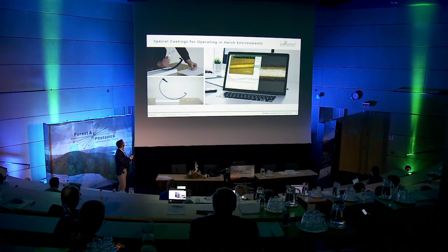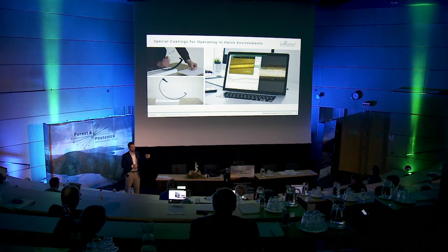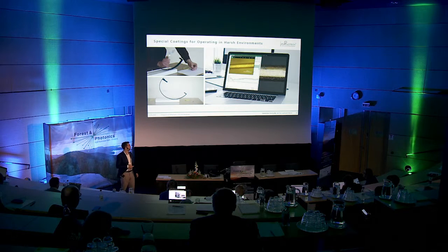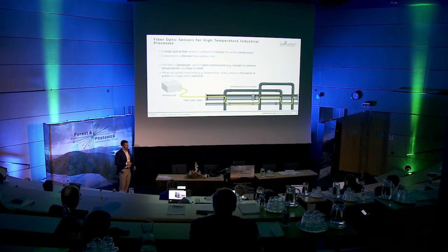As you can see here, it's demonstrated how it works with a lighter, which is at pretty high temperature, more than 900 degrees at the tip, right? And I don't know if you see it, but there's still light going through the fiber, so the fiber is working perfectly. So how do we combine these special fibers with this sensing scheme?